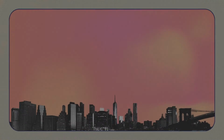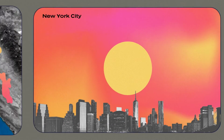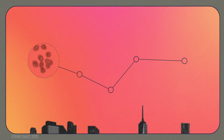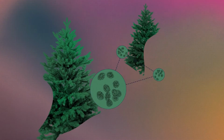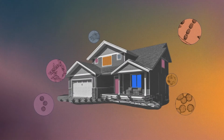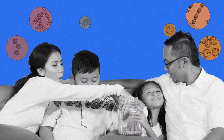Take sunsets. A colorful New York skyline can actually be traced back to the smoke from a California wildfire. And that smoke is filled with pollutants like ozone gas, formaldehyde, and fungal spores that can impact our health. Plus, it has bits of everything that burned in the wildfire's path, like tiny particles from trees, infrastructure, and all the synthetic materials that we keep in our homes. So how might this smoke endanger the air we breathe? And what can we do about it?